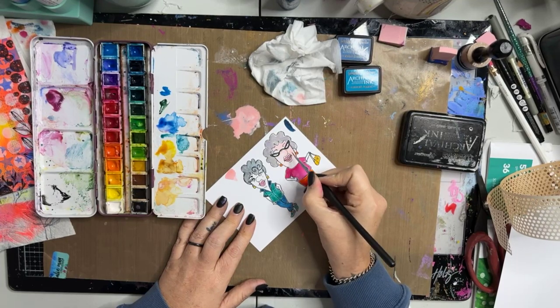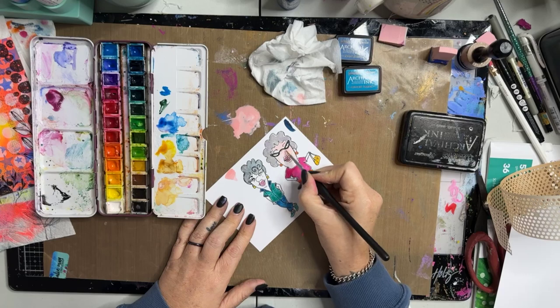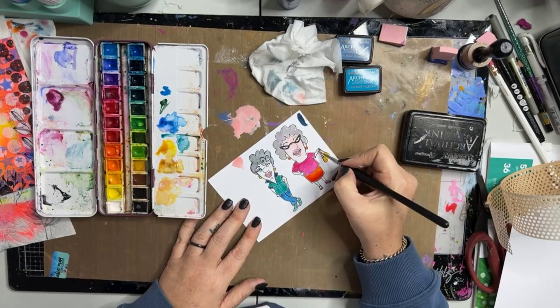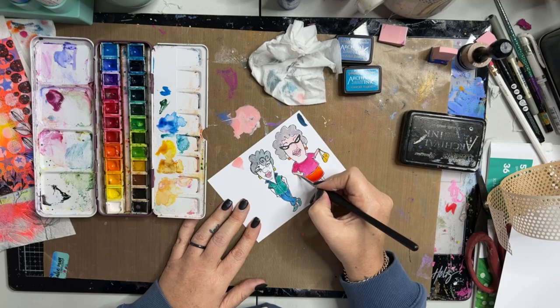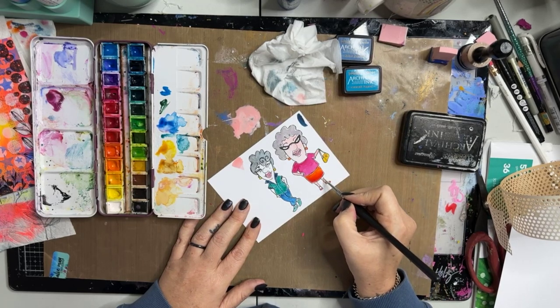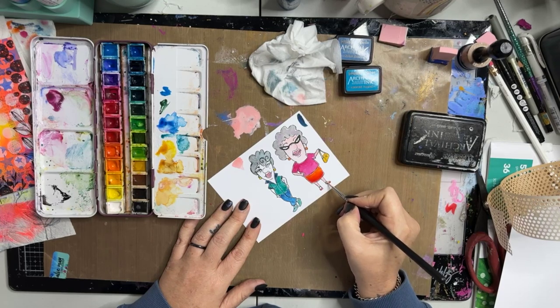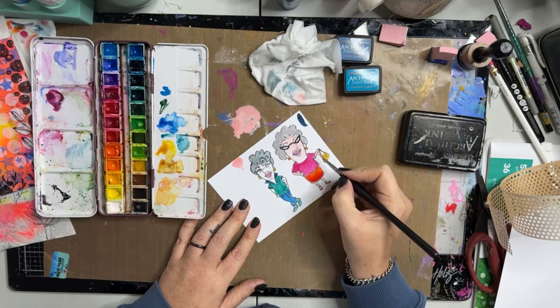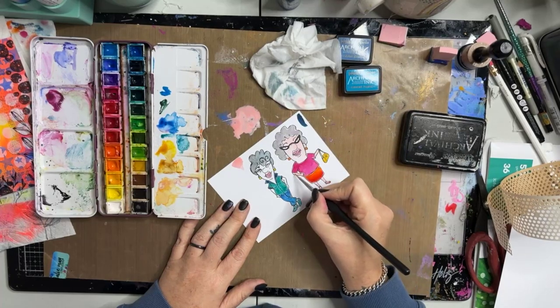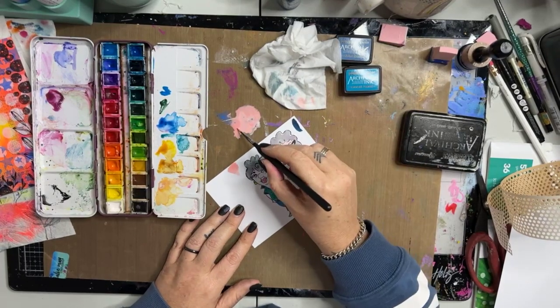Don't forget her ears. Understanding how the water works and how the water on your brush affects what you're working on is a really cool technique, but it takes a little bit of practice. So you just do need to have a bit of a play.